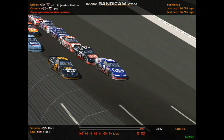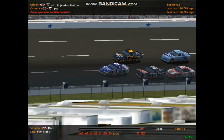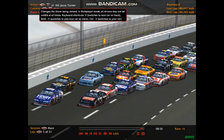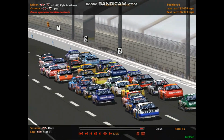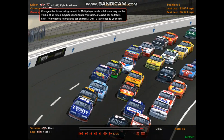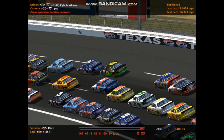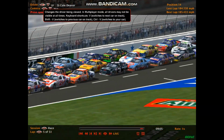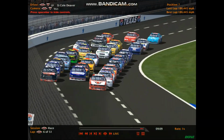And now Shelton's going to take the lead in turn number 1 from Dylan Young with Osborne behind her now in number 31. And look at this pack of cars. They're 3 wide, about 4 rows deep. This looks like a Talladega pack here. Off the 4th turn they come here. Deaver pulls up alongside William Brock as they come off turn number 4. And that was 3 wide.